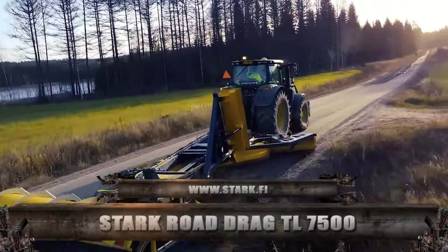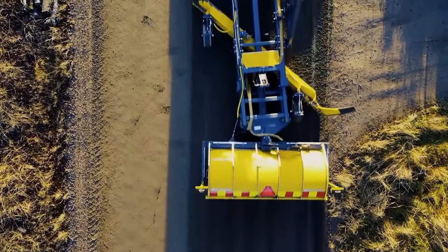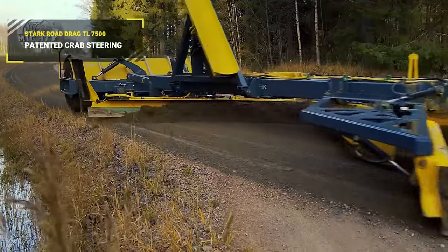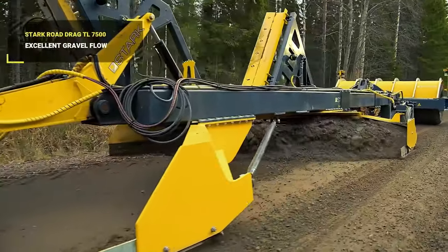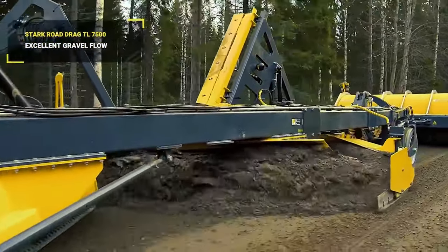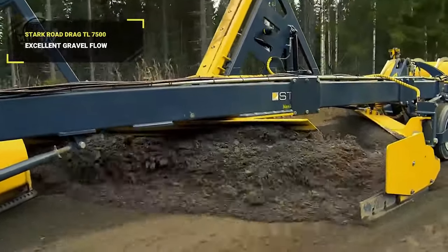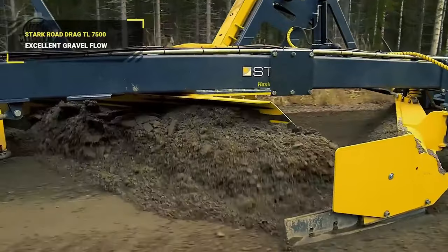With a patented hydraulic turning tire pack that also acts as a crab control or crab steering, the Stark Road Drag TL7500 is one of the most agile machines you can ever see. The swivel tire pack exhibits its agility in narrow roads, tight bends, and even soft roads. The roadway is also easy to reverse and turn. The pack works by sealing the surface of the paved road, then giving an impressive and dust-free finish.